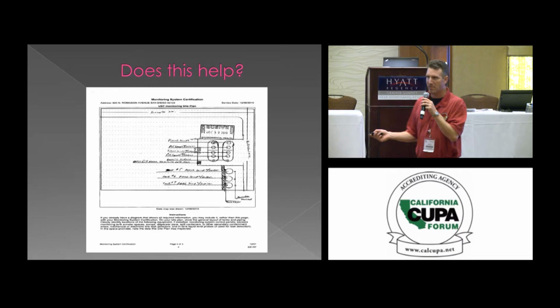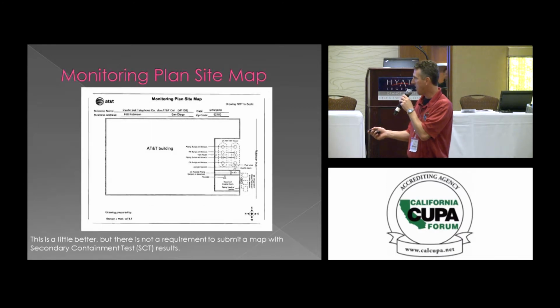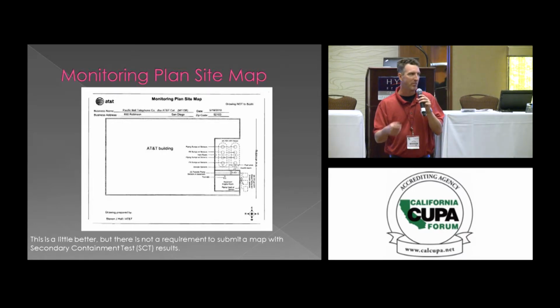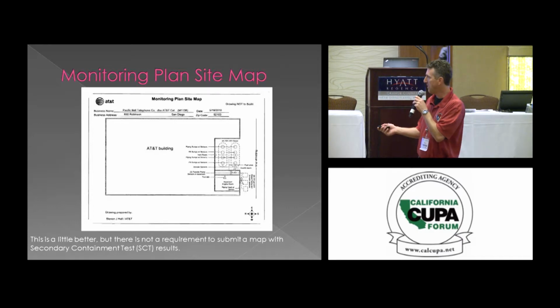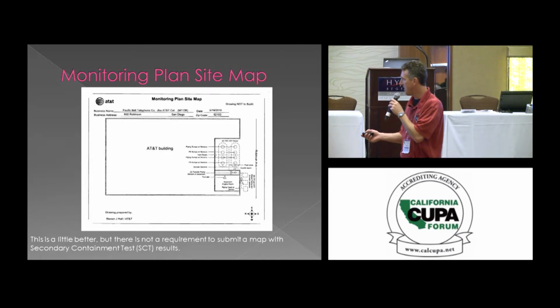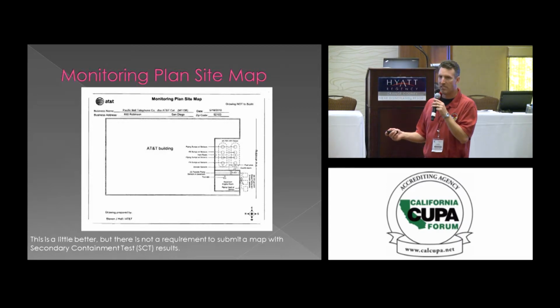So we worked with them. It got better. Again, there was no requirement for them to submit this, and we can't figure out where everything goes. They didn't really know where everything goes either, so we just did some math and said, okay, 37 components here you tested, tell us where these go.